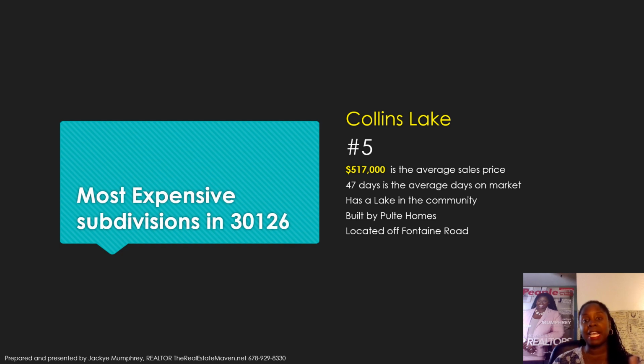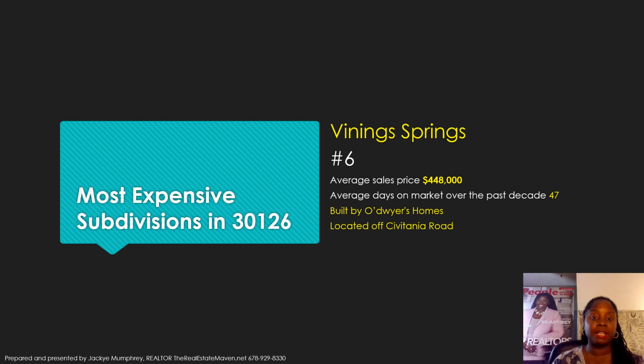And with the homes having a little bit of similarity, cookie cutterness, some people may not like that, but I do like the charm of that. I do like going in and seeing a nice, clean, well-kept neighborhood, and that is one of the ones here in Mableton that are very well kept. This one is built by Pulte Homes, and again, is located off of Fontaine Road.